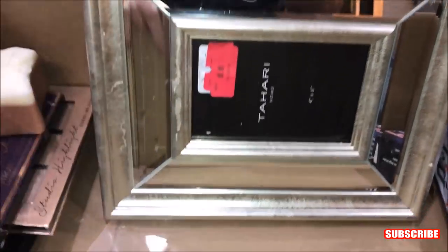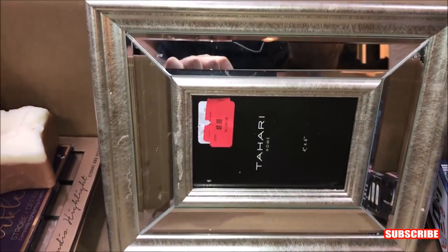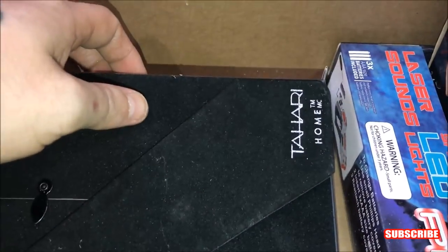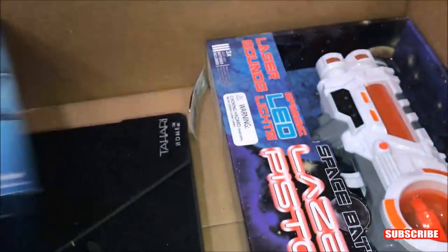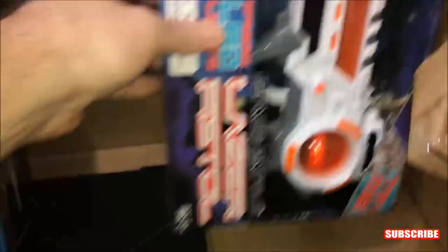And then we also have this picture frame. And another thing right here, guys, small little chip right there. Other than that, it's seriously perfectly fine. Nothing wrong with that at all. And you guys can see the brand name. And then finally, guys, we have a couple things from the $5 and under store inside of this box as well.